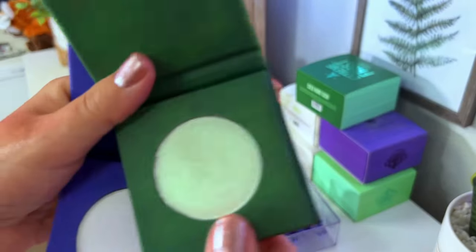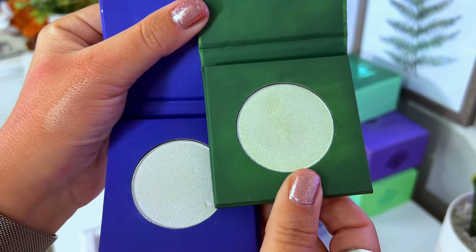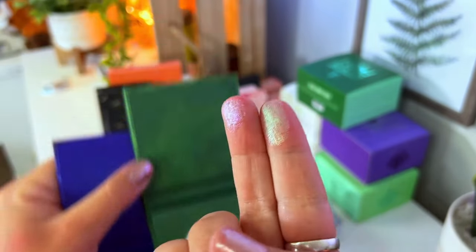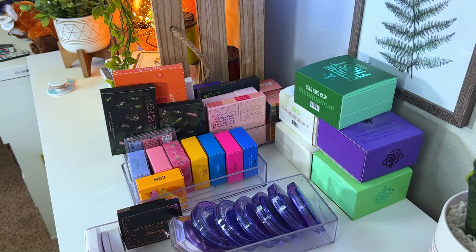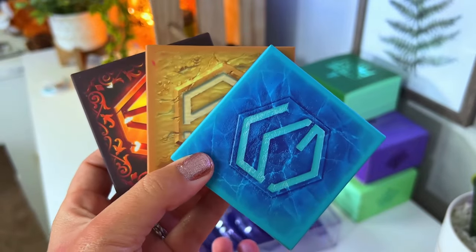But I do have these highlighters from Game Beauty. Again, these are really beautiful, but they're pretty much just like the Odin's Eye where they're really colorful. They have really unique colors to them, but I'm not the biggest fan of the formula. They're a little bit lackluster compared to other highlighters that I really do enjoy. So we're gonna go ahead and pass the entire line along because I know I'm just not gonna use these like I will the other ones in my collection.